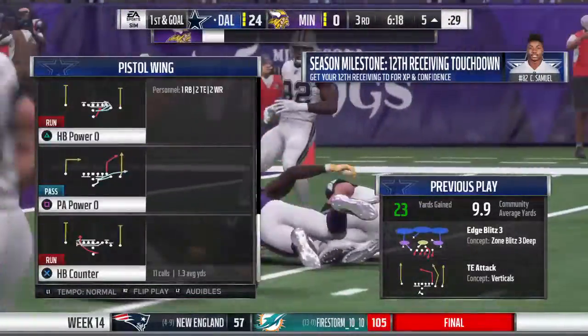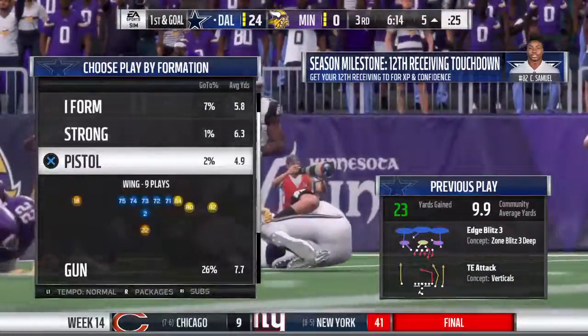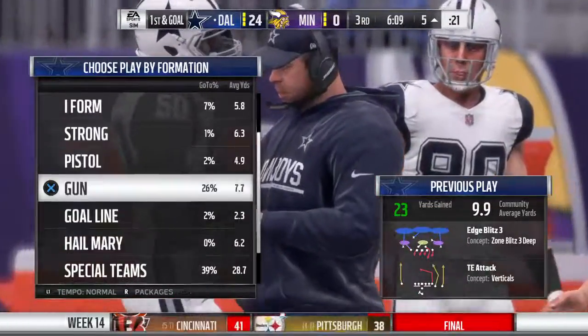This offense can certainly move quickly when they want to. 3 plays, 3 pass completions. In the blink of an eye, they've got a 1st and goal. Almost felt like a lightning bolt hit in this game, didn't it? For them to get downfield that quickly.